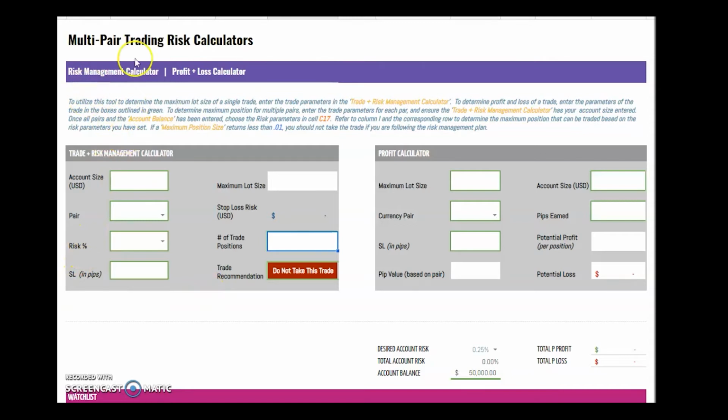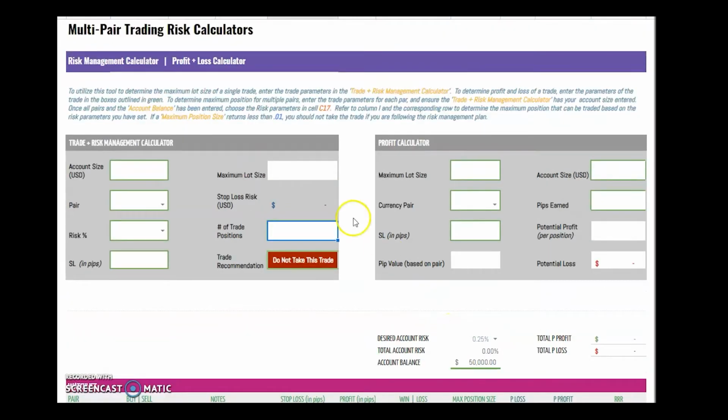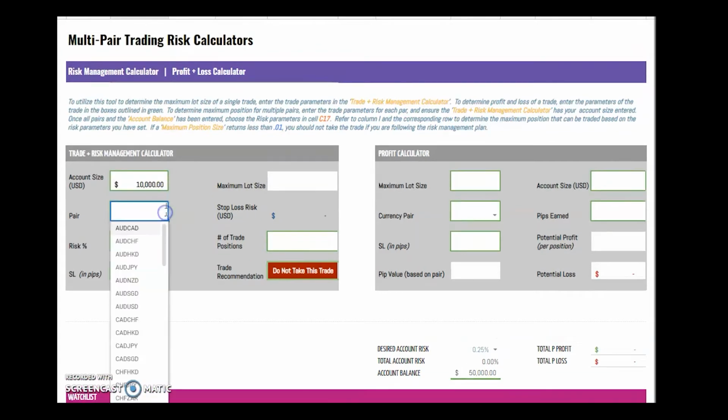All right, and here you'll see that there are two calculators. One is the trade and risk management calculator, and then the other one is a profit calculator. And then below is like a cumulative calculator that I'll show you how to work. So I put some instructions in here to try to give you an idea of how to work it, some very specific instructions. So the cells that are outlined in green are the ones that you have to input in order to get the maximum lot size to come out. So let's say, for instance, you have a $10,000 account, right? And you can choose what pair you want. They're all in here.